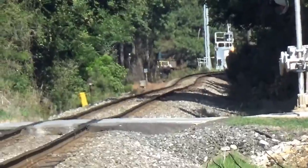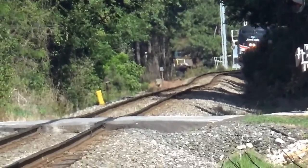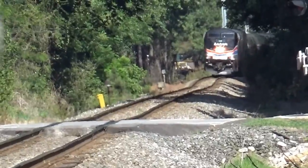Hi, YouTube. We got the Amtrak P080 northbound by the Cary Amtrak station. 130, the brand new Phase 2 Heritage unit on the leads.